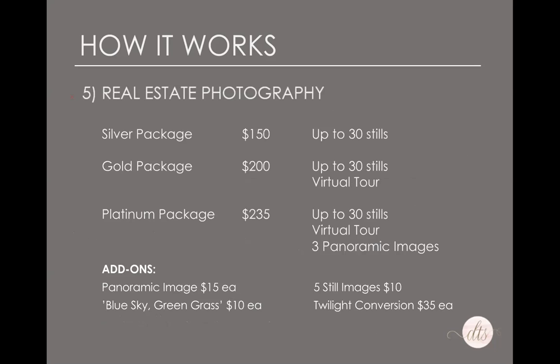If you already have images and you want to give the images to us for the virtual tour, we can upload them into a virtual tour. But if we're doing the photos and virtual tour together, it's $200. The platinum package is up to 30 stills, a virtual tour, and 3 panoramics. So 360 degree photos.